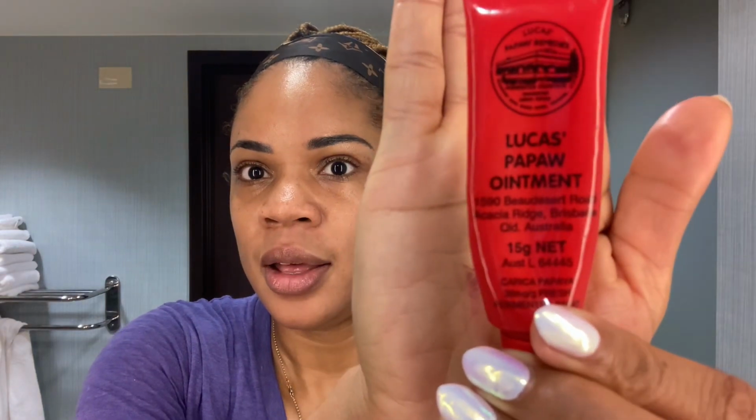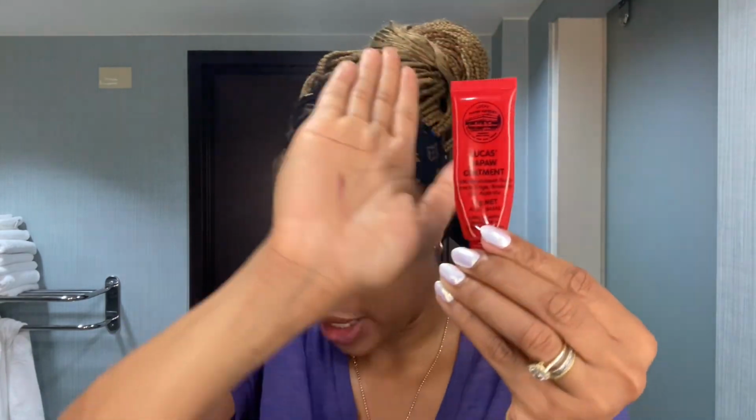All right, step number one, I moisturize my lips. Now that my lips are moisturized and feeling lovely, this is my makeup bag. Everything fits in here so neatly. The first thing that I do after my lips is the Lucas Paw Paw ointment. It's like $8, you guys, and it's a game changer. My holy grail lip moisturizer. If I don't have this for some reason, I'll just use Vaseline, but this is definitely my go-to.